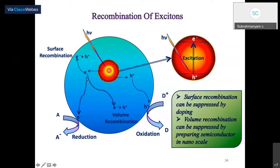Before reaching the surface, if they recombine, this is called volume recombination. If they reach the surface and recombine before reacting, this is called surface recombination. When you make the material into nanoform, you are minimizing both of them. How do you do this?